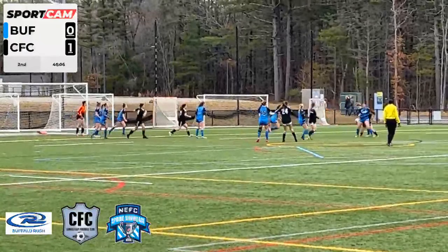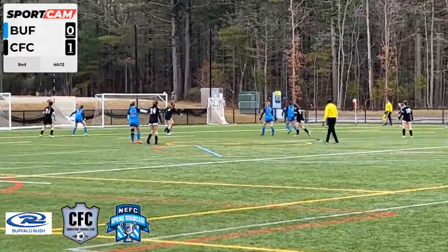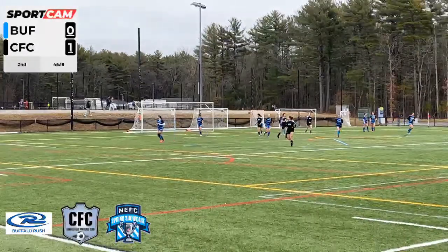CFC will put it in. Kozak heads that one away. Outside to a waiting, positionally placed CFC player who sprays it out of touch, and it's going to be a goal kick.